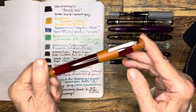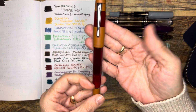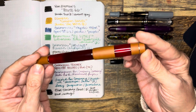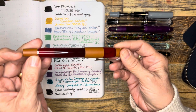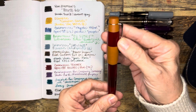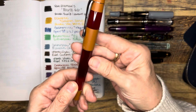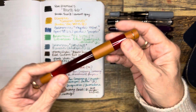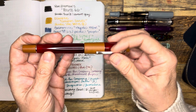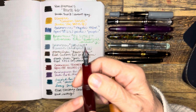Colorverse Tex-Mex I am using in my Opus 88 Colero. This is also a medium nib, but it's super gushy. Feels like a broad nib to me. This is an eyedropper filler. This is Ebonite, and this is the color red. It's a nice, rich, deep red. It's looking a little darker through my phone than it is in person, but it's definitely a warm toned red, I would say. Maybe I have that wrong, but just your basic smaller nib.